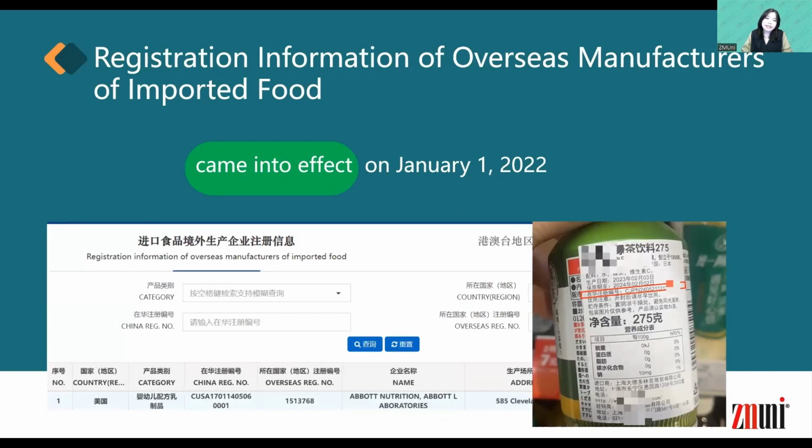The above are some policies that to some degree relax the requirements on import and export, but this one shows China has tightened the supervision on food import. If you're going to export food to China, you will need to register the information of overseas manufacturers. After registration, you will get a China registration number, which will also be displayed in the Chinese labels on the product, just like the picture. The application procedure takes about 1 to 2 months. So if the marketing timing is very critical to you, you have to plan this earlier.